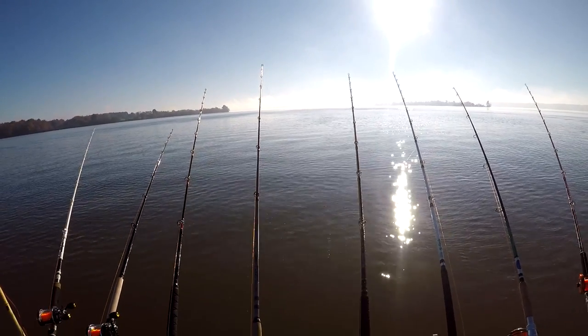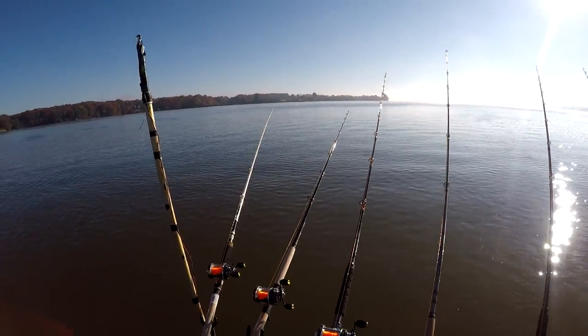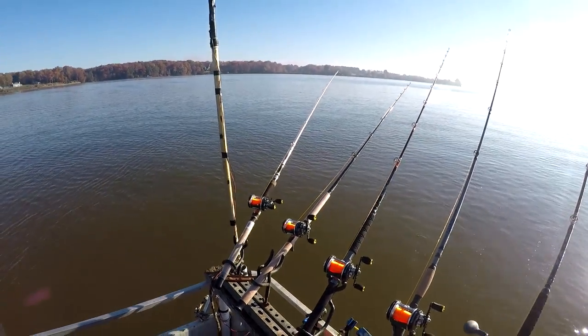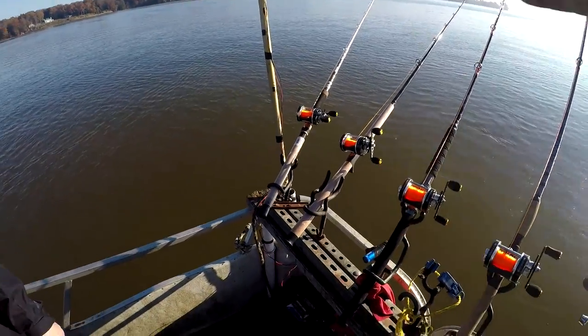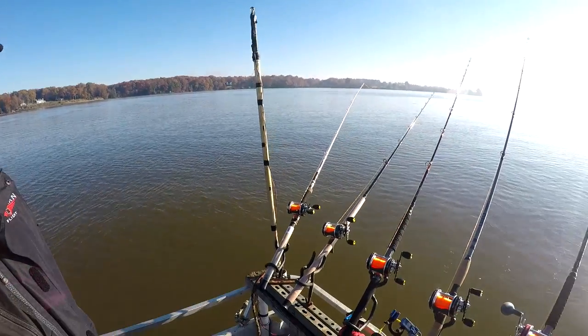And we've anchored just upstream, and so that the outgoing, oh, we got a bite right there. We got a bite here on the left. When he tells you to hit it, don't take it out of the rod holder. Just reel, reel, reel, reel until that rod bends down really good. Then take it out of the rod holder and fight the fish.